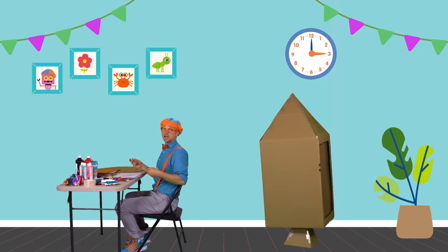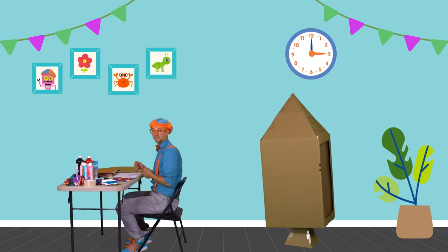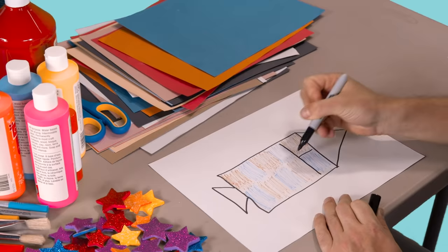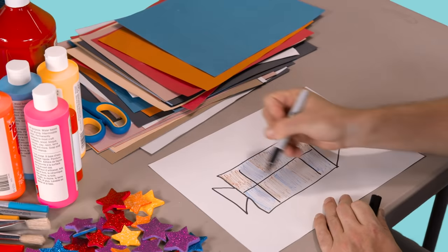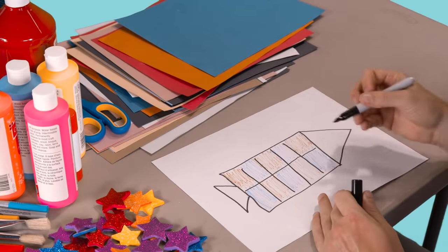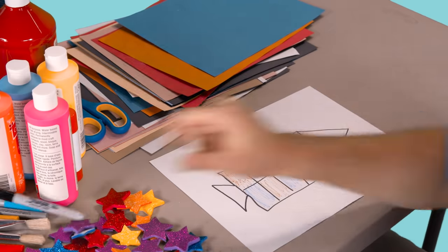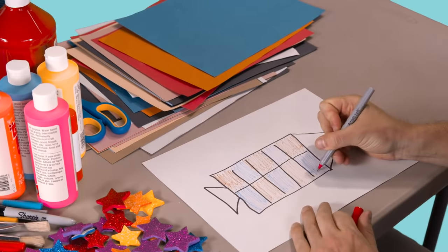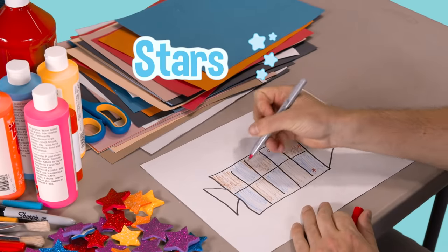I have a plan. I'm gonna use colored paper for that. So I'm actually gonna use this black marker to symbolize that these are pieces of paper. We will do that later. All right. Oh, whoa, there's a lot of stars here. So let's actually make some stars right here.